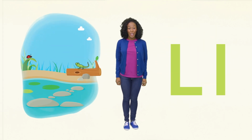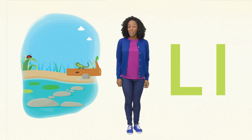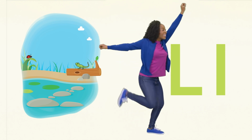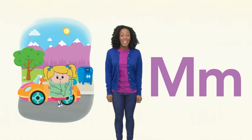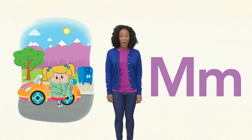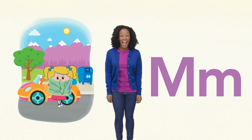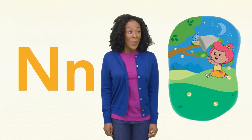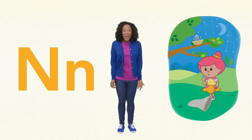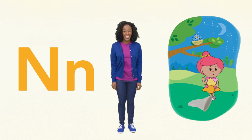L is for log and leap. You showed me you can kick, now show me your leap. M is for Mary and mountain. I hope Mary isn't lost. When I'm lost, I use a map. Now the letter N. Bo Peep is swinging her net during the night. I wonder if she'll catch anything.